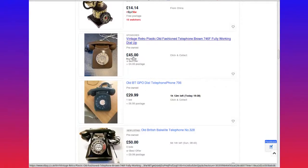Right, here we are. Vintage retro plastic old-fashioned telephone, brown, 746F, fully working, dial-up. Okay, yeah, it's a nice one. It's a rare colour because the brown ones came along a lot later, sort of in the early to mid 1980s. They should always be fitted with a new style plug and socket cord. They were never hardwired in. That's why you never see the little switch boxes in brown that went on the end of the drop cable, because these were always plugged in.